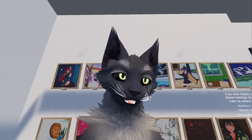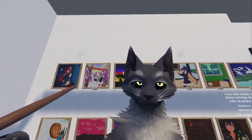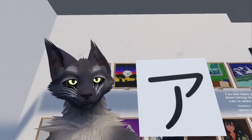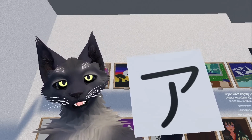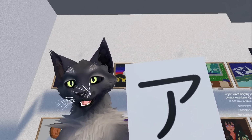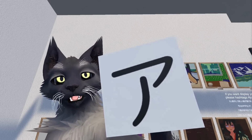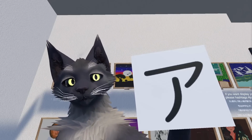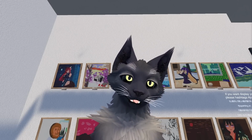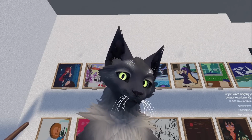And I'll write it like this. And the word is akseru. And this is a word relating to cars. Can you guess what it is? That's right. It's the gas pedal. It actually makes more sense than that. It's short for accelerator, I'm pretty sure. So yeah, it's the accelerator.